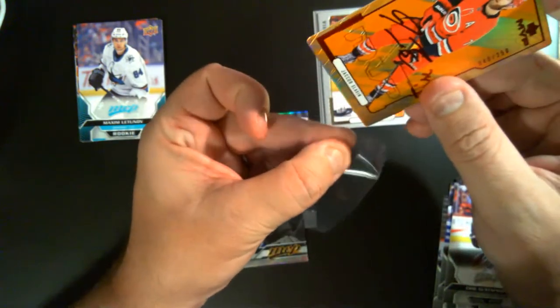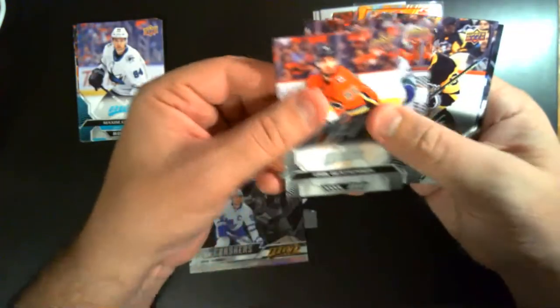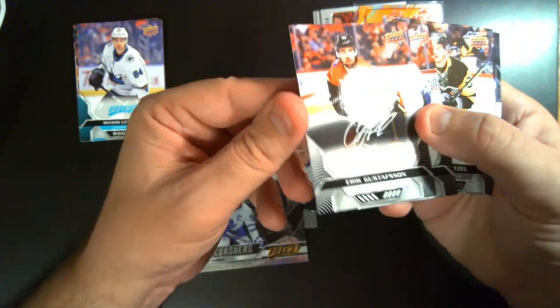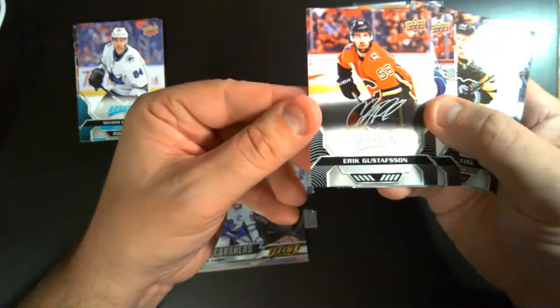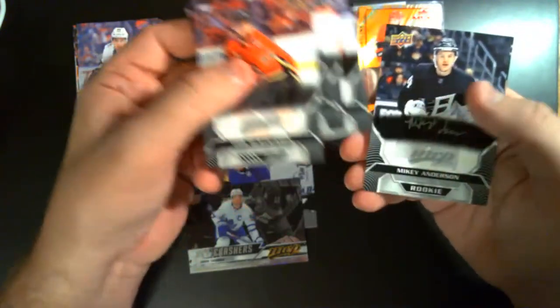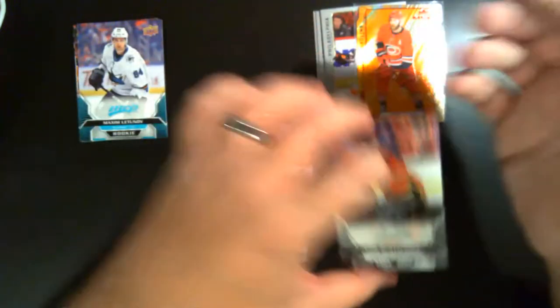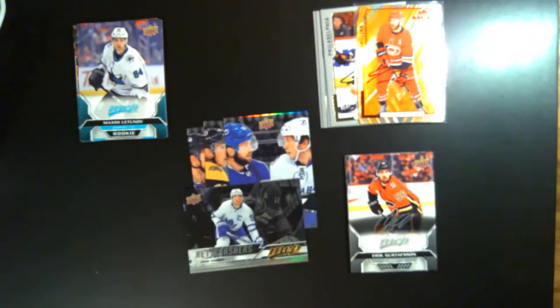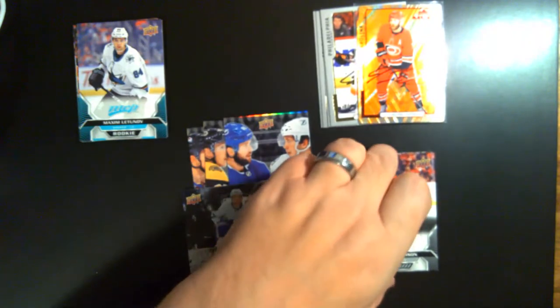I'll go back and penny sleeve these other ones in a bit. And then we've got the silver scripts. I like these. For a facsimile auto, it looks like it was done in silver Sharpie. Looks pretty sharp. So, yeah, for not knowing a lot, I like these. This is fun.